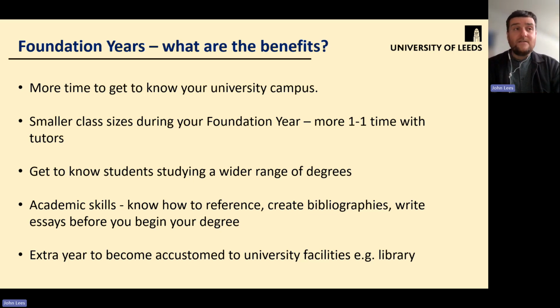As a result, when you graduate, you graduate with a degree in your particular subject area. So when you have that great photo and you have your gown on and you have your certificate, it will just say that you have a degree in, for example, English or history or economics or chemistry. It won't mention the foundation year in your certificate because it's just a route in for you. But that route in does come with some brilliant benefits.